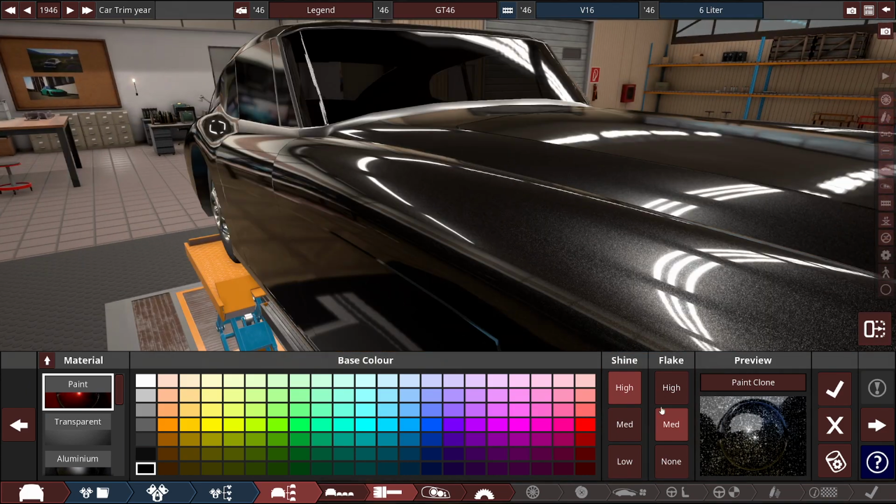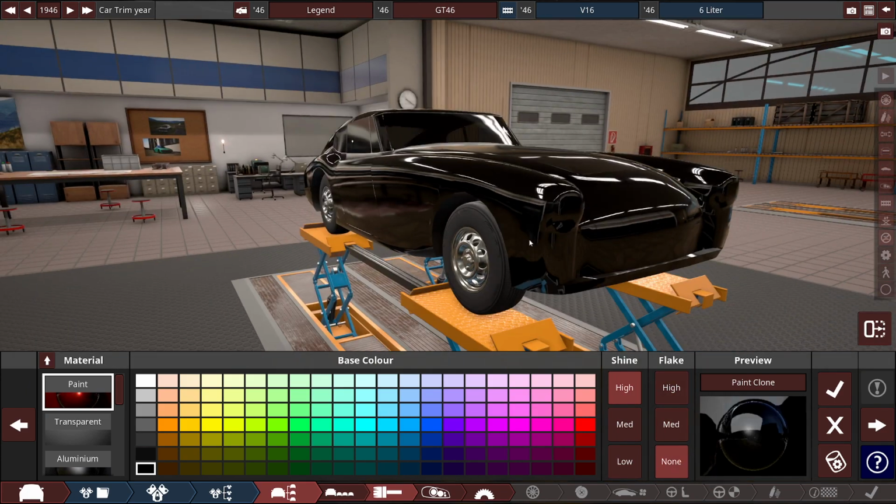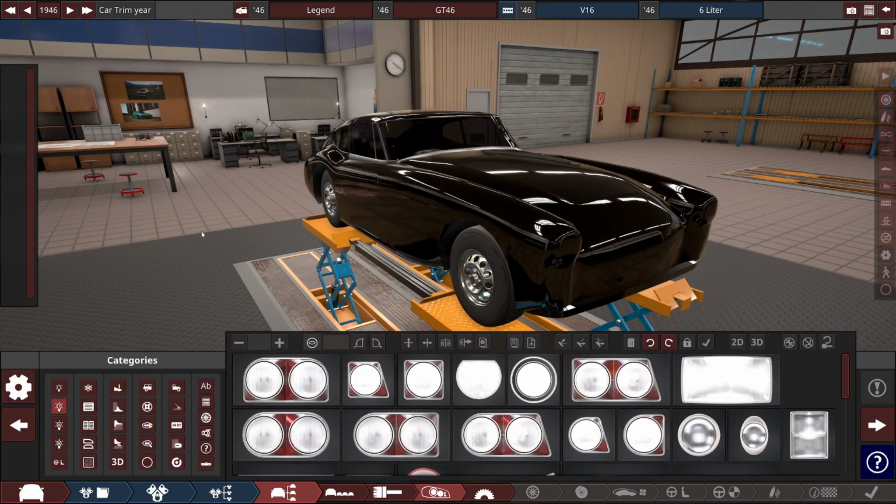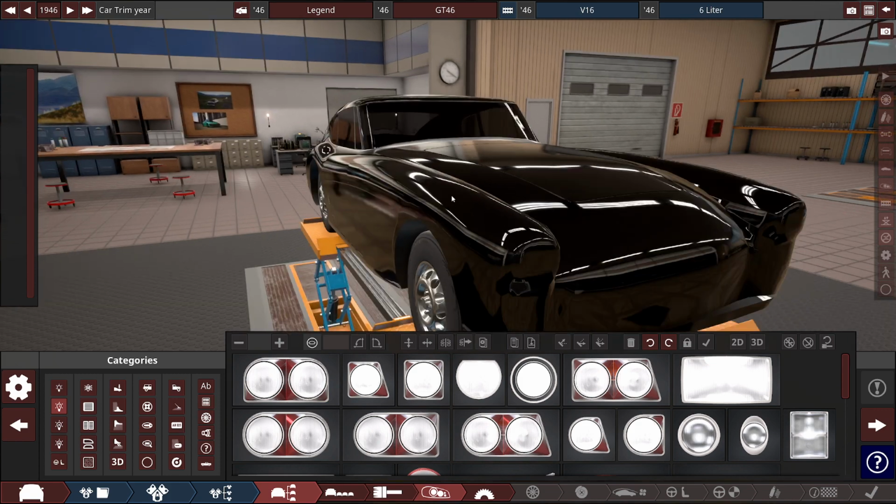Really debating on the flake here. Kind of don't want the flake, but if you take the flake away, you get something that looks a little bit like this, which is awesome, and I'm keeping it. All right, fixtures. So let's see here. So this is the Legend brand.